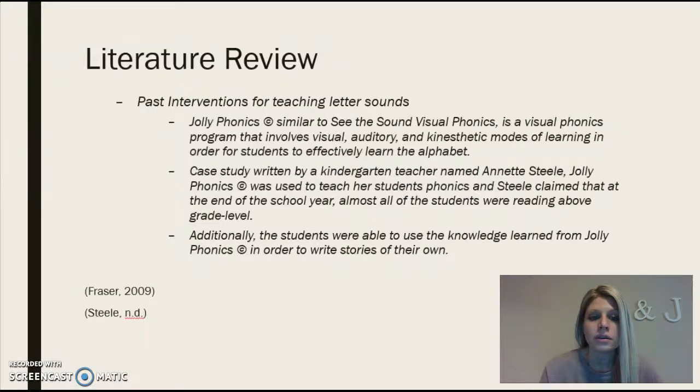There's a case study written by a kindergarten teacher named Annette Steele, and she was using Jolly Phonics to teach her students letter sounds and phonics, and she claimed that at the end of the school year, almost all of the students were reading above grade level. Additionally, she stated in the study that the students were able to use the knowledge they learned from Jolly Phonics in order to apply it to their writing independently.